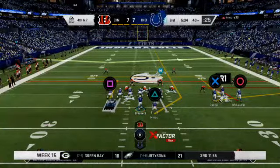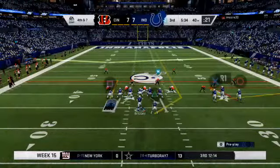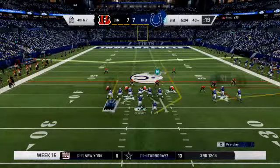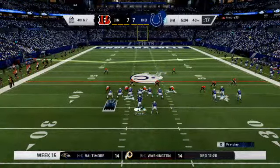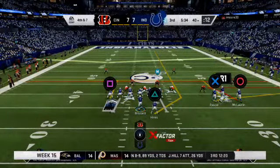At 25 to Mike. We got 25 to Mike. Hey, tighten. At 25 to Mike. We got 25 to Mike. Okay, double up. At 25 to Mike. We got 25 to Mike. We ain't giving up nothing today.